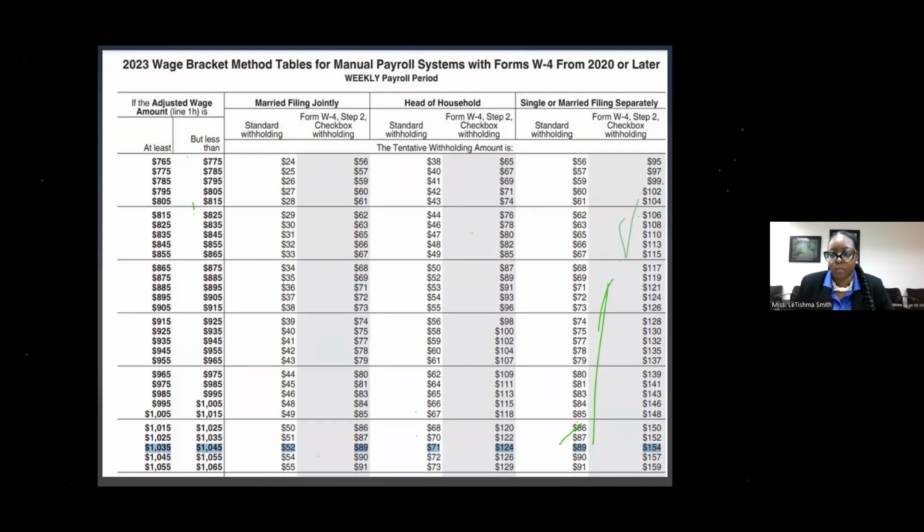What's happening to a retiree, somebody who lives on a fixed income, and you are taking $50 more every pay period out of my check? Where am I going to make up this additional $100? That's what I don't understand.